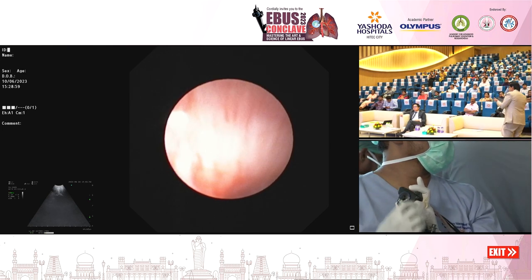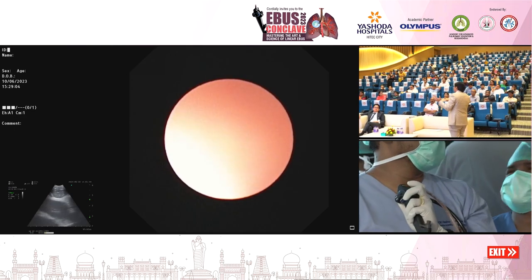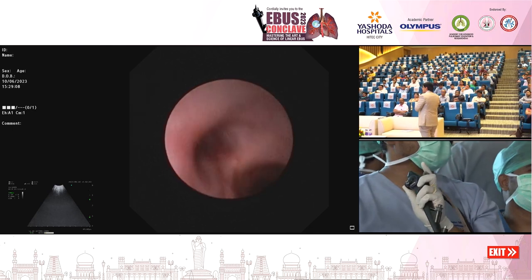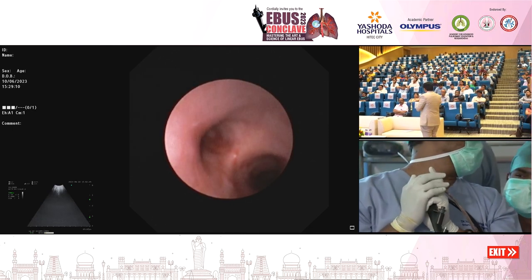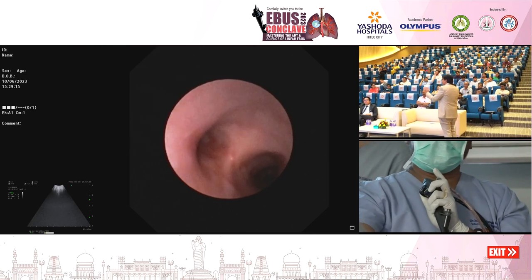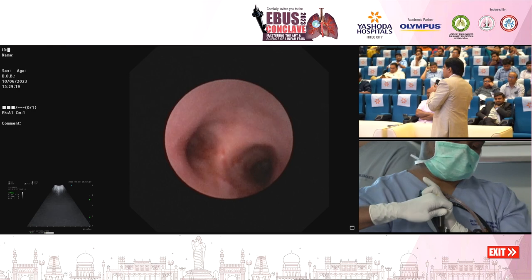I think these are all things which are evolving. If you ask whether there is a lot of robust data, I would say that data is still being generated. But I think there is reasonable data that it might be better than a normal TBNA, at least for non-conventional malignancies.